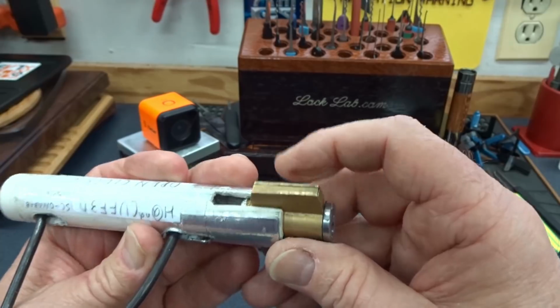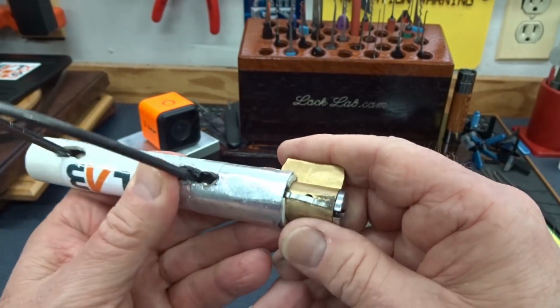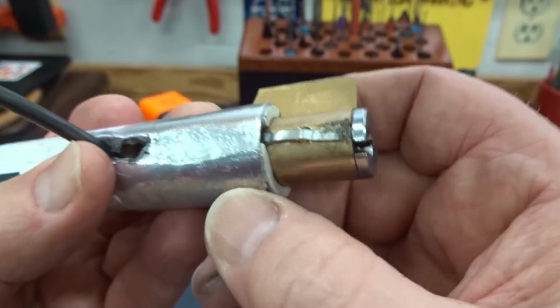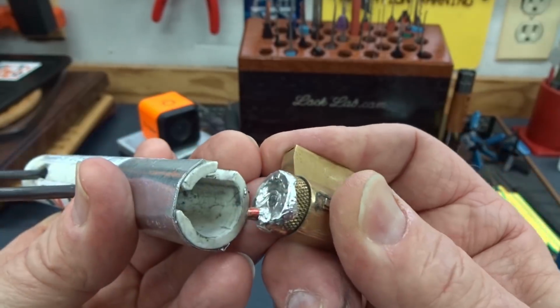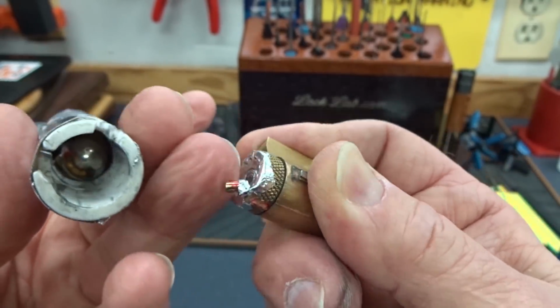Okay, that wasn't loose a while ago. It is loose at the 45 though. I didn't even try that. We got some kind of weirdness right on the side of the lock. I figured there had to be a screw holding it in beneath all this foil tape. All right, there is a pin right there.